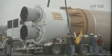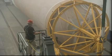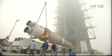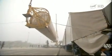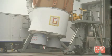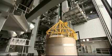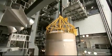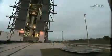Here we are early on the morning of January 3rd in the fog out at the VIF near Slick 41, erecting the first stage onto the mobile launch platform. You see the professionals of United Launch Alliance connecting the overhead crane from the VIF and putting the first stage booster in the vertical position. You see the first stage engine there, the RD-180 engine, thrust of 861,000 pounds, being lowered down onto that MLP.